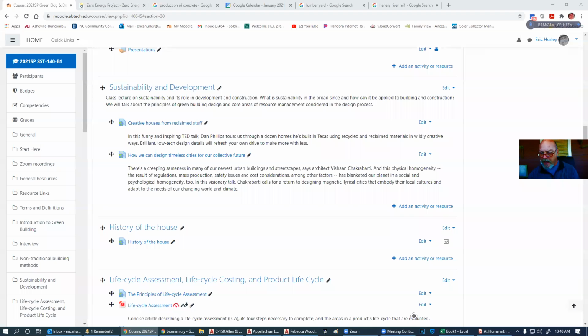Okay, so we're back, and Danny says the terms green or sustainable have been used to highlight practices and products that are more resource efficient and use less energy over the course of their lifespan. That does not mean that they are resource neutral or do not consume energy to produce. Okay, very good.